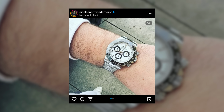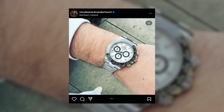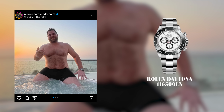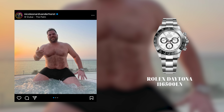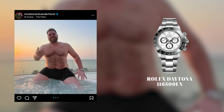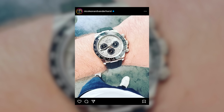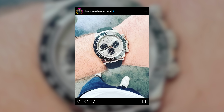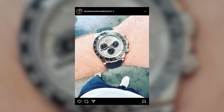Based on what we saw from his collection, we can see that he appreciates Daytonas, and it is no surprise that he owns more of them. We are talking about 116500LN, white dial ceramic Daytona, that was first introduced in 2016. It was spotted at Nico's Instagram few times, and it is currently worth around $35,000. We can say that he has one of the best Daytona collections we ever saw, and he owns even more of them, but more of that later.